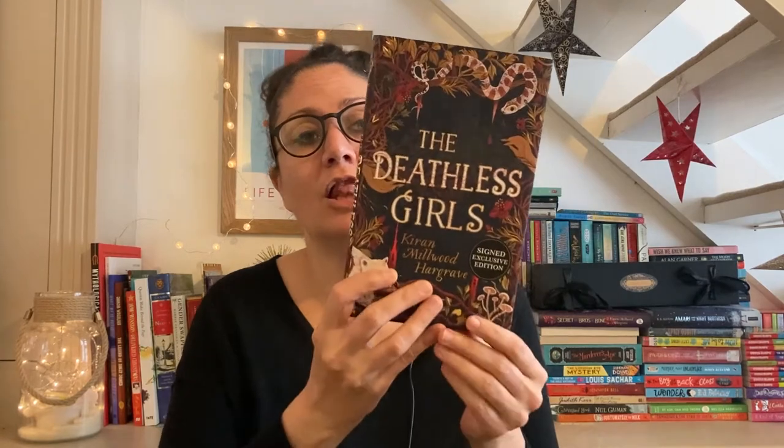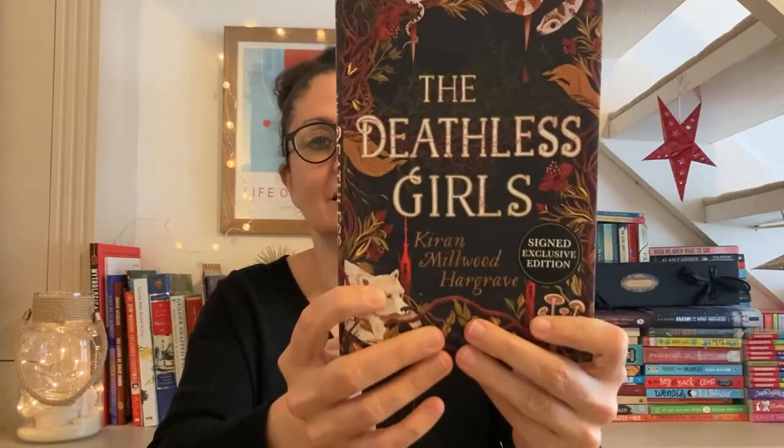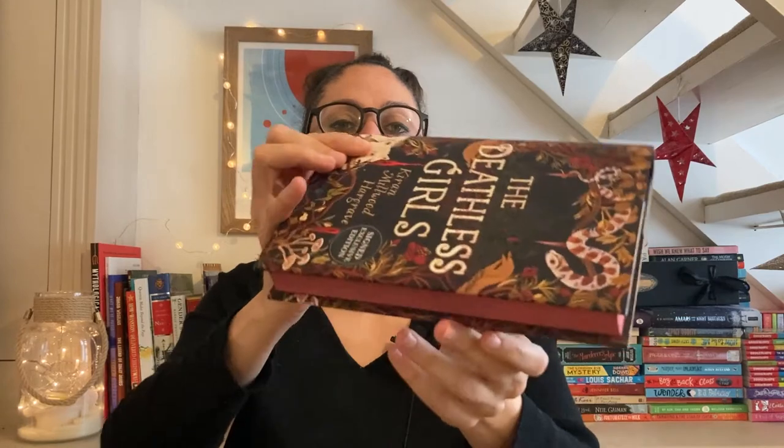This next book is so beautiful, and it's by someone who's become one of my favourite authors, and that's Kiran Millwood Hargrave, and it's called The Deathless Girls. And just look at how pretty this cover is. It's got the sprayed edge, and if I take the jacket off, just going to see how stunning this is.